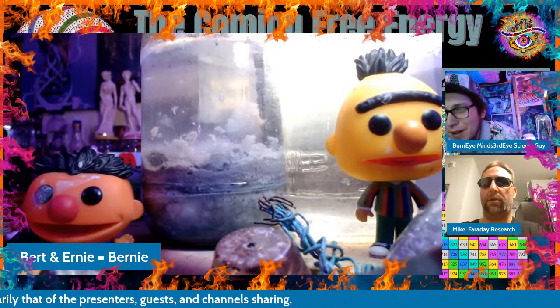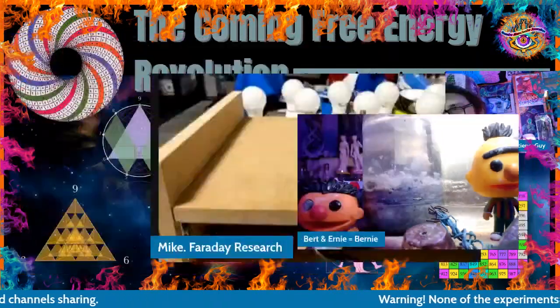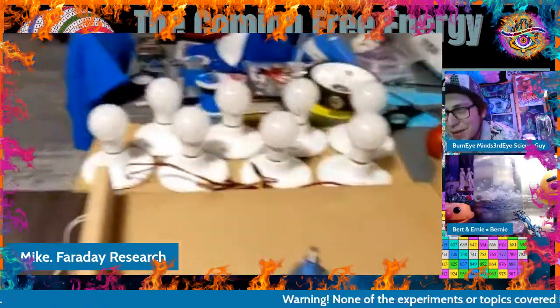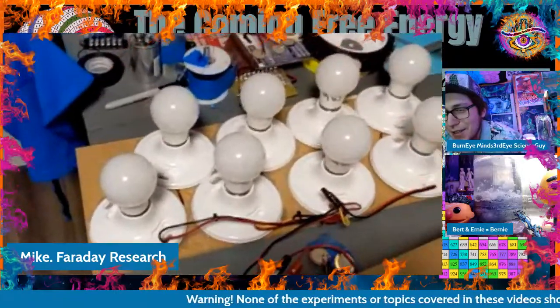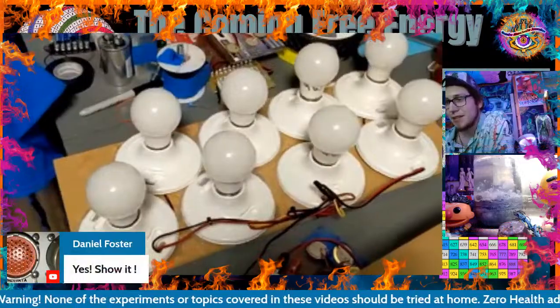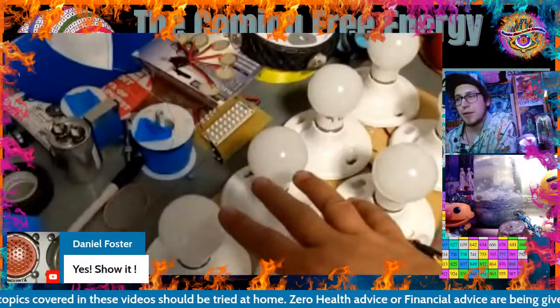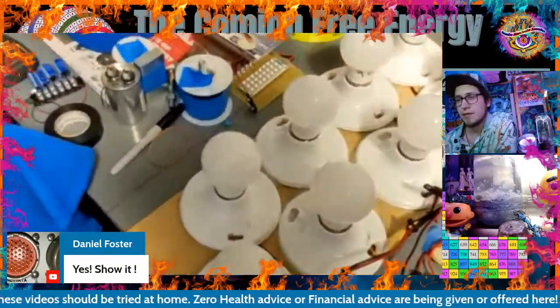In the meantime, Bert and Ernie have some monoatomic and diatomic zinc. Oh, here we go. Here is the motor. Electrics. Yeah, this is my light array. So this is equivalent to 40 watts of power. So I got 4 9s and 4 5.5s.